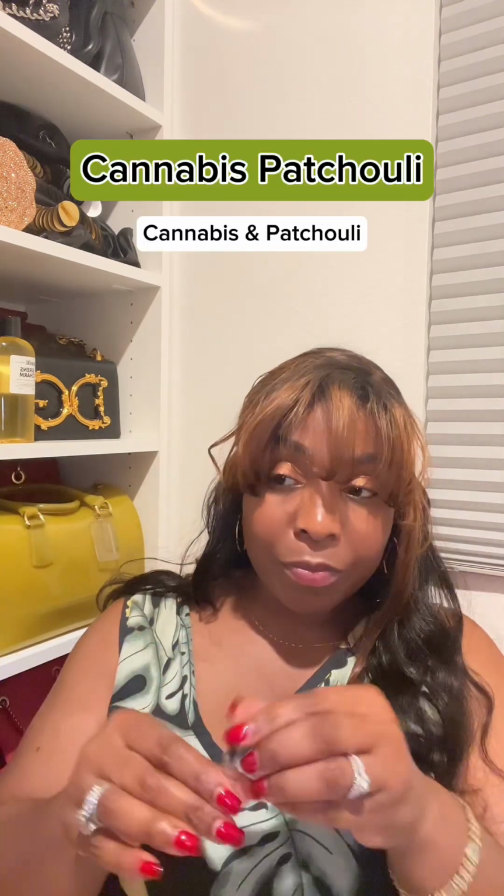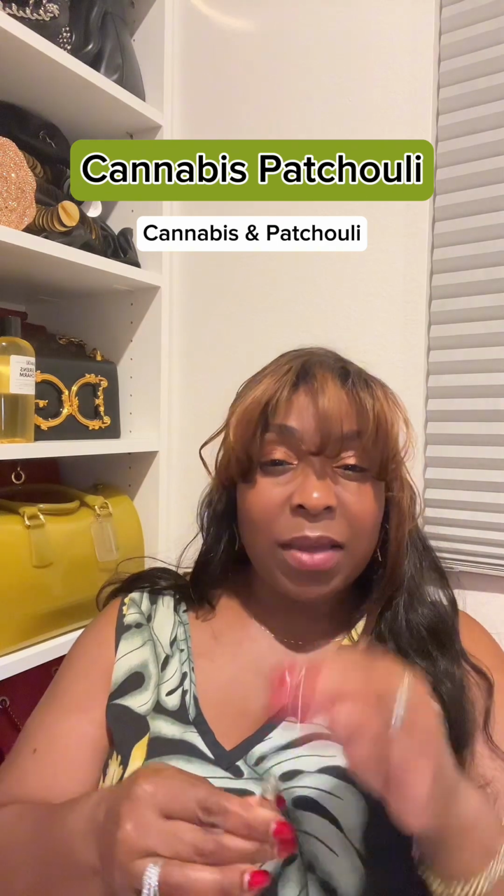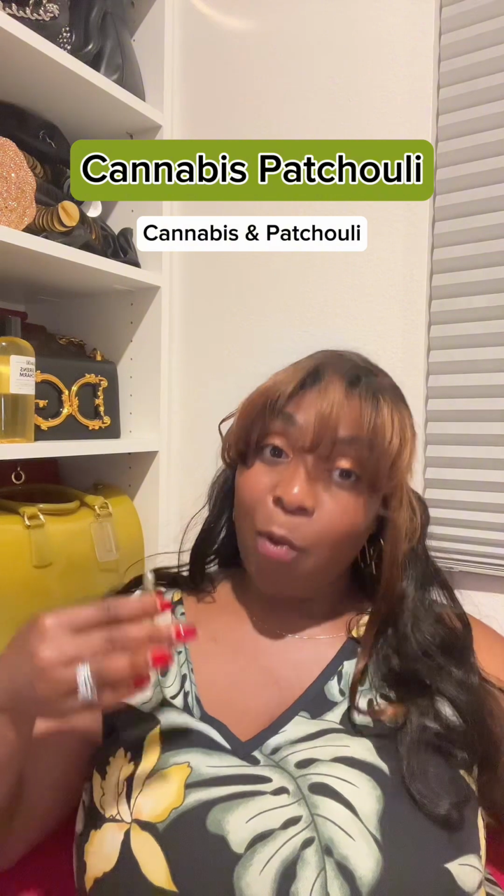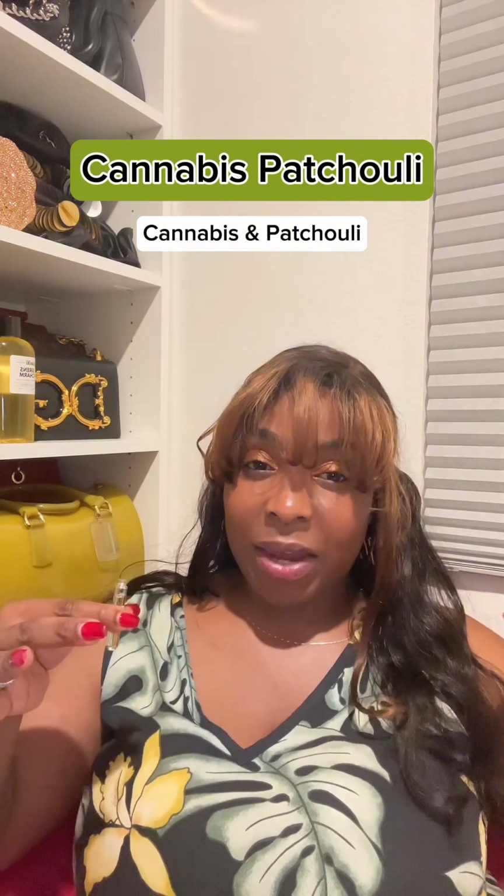The next one I'm really excited about. It's Cannabis Patchouli. I've been getting into a lot of cannabis scents. Actually, we're coming out with a hemp oil that has a little bit of cannabis scent in it. It's really nice. We actually just got samples. Ooh.